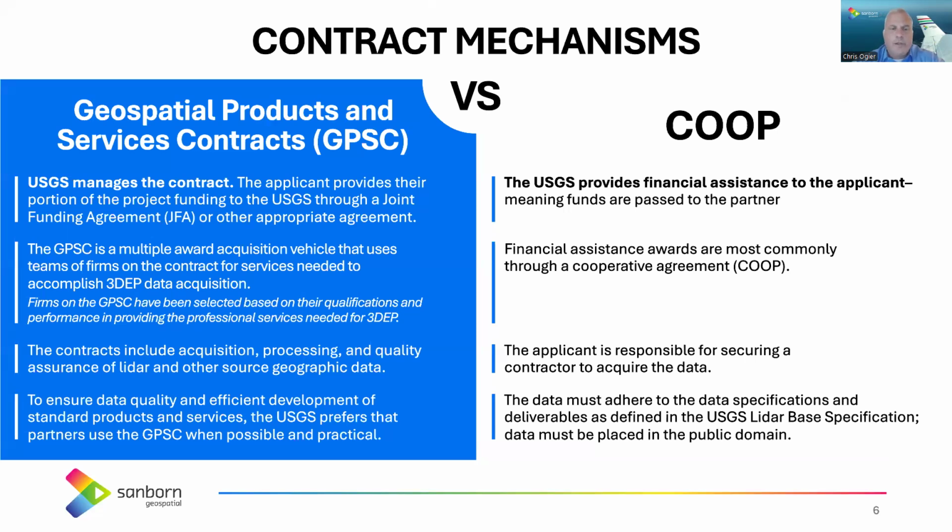The cooperative technical partnership, right, is financial assistance awards whereby you, the client, would apply directly, right, and then essentially manage everything. The applicant is responsible for securing the contractor to do that, and the USGS always prefers their own contractors, but you can choose your own if you like. The data must adhere to the base specifications for the USGS LiDAR base spec, which has quickly become the national spec anyway. So for most people, they would be comfortable with that, but we can talk about that.